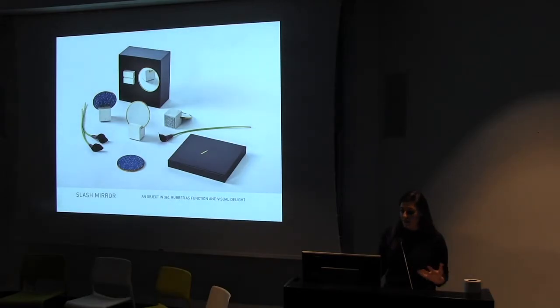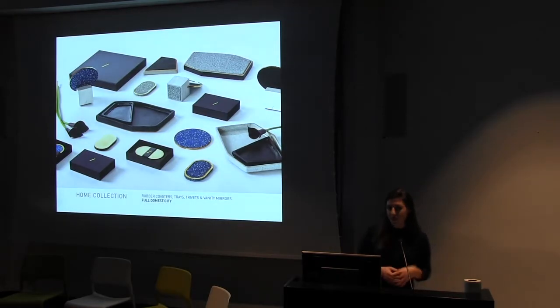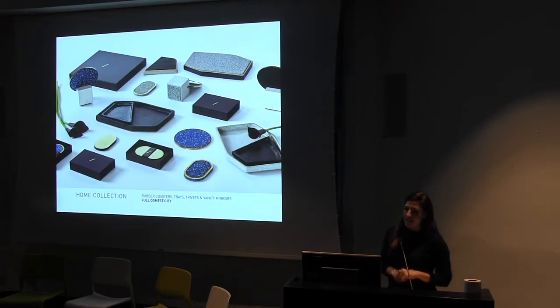And then at the same time, we developed a smaller range of products. A mirror that uses the rubber as an accent. So I like to think of it as like the rubber is both functional, because it's protecting the surface, and it's also visual delight. And then a wider range of tablewares that achieve a sort of full domesticity of the rubber. You know, people eating off of this, what used to be a gym floor material.